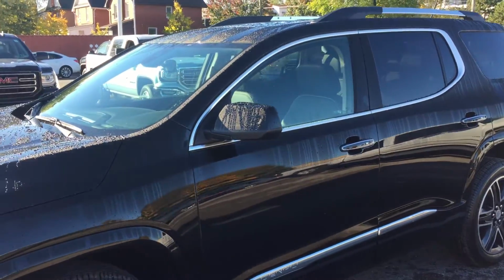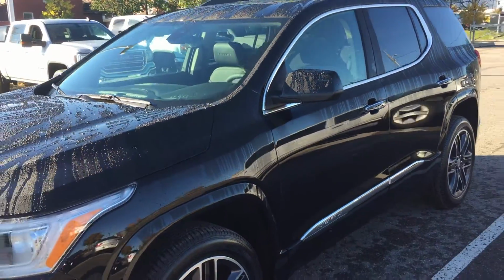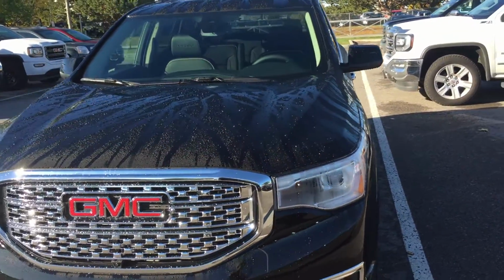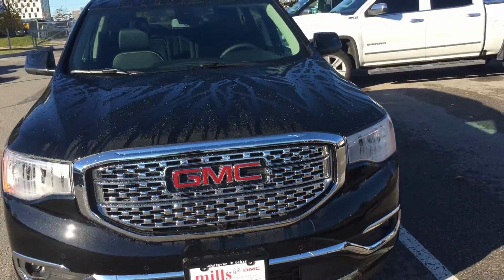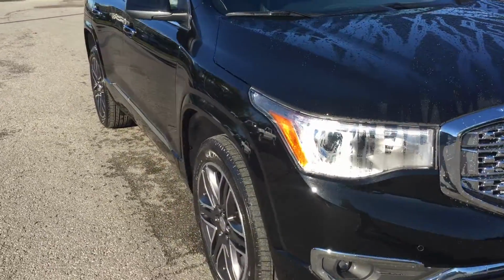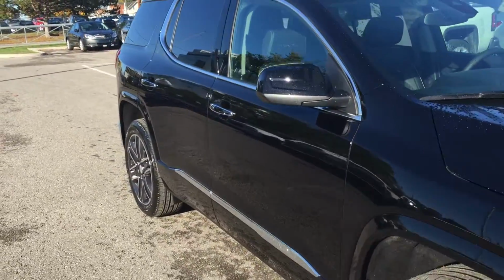You're going to get something that's, I guess you could classify it now more as a mid-size SUV. It's 7 inches shorter in length, 3 inches narrower, and about 5 inches shorter in height, and all of that's going to equate to about a 700-pound weight loss.